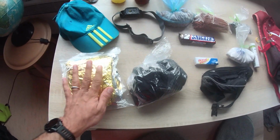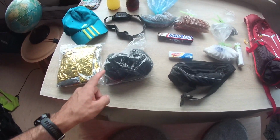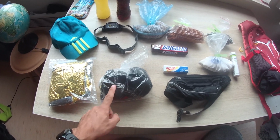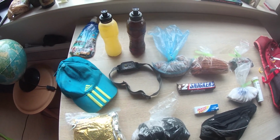First of all, my emergency blanket, which I got for free once and I can't seem to fold it back into the original size. Some spare clothes. They're packed in a plastic bag because the weather report is not looking too good at the moment. Of course my hat and my headlamp.